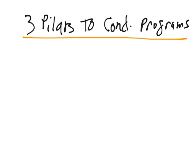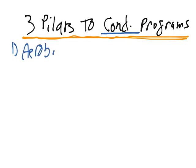It's Dr. Mike Nelson here, and I wanted to cover the 3 pillars to conditioning programs that you should consider. And I think usually when we think of writing conditioning programs, we tend to only think of the third one, but there's 3 before that. So number 1 is the size of your aerobic engine.